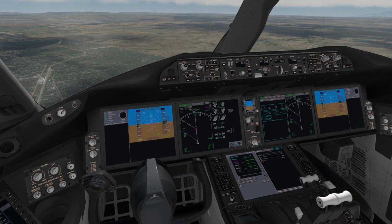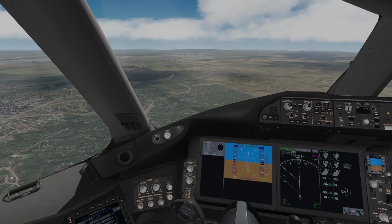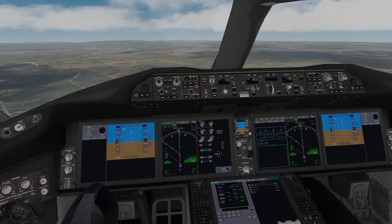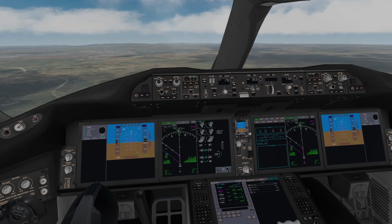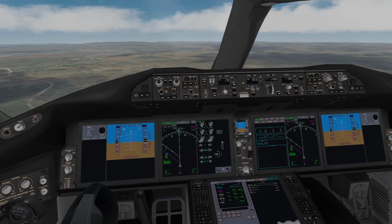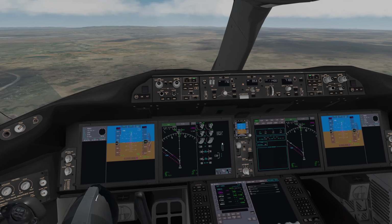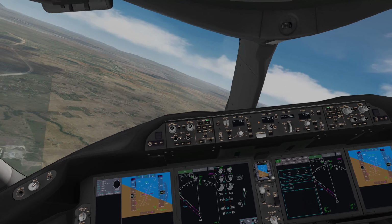Let's get it all the way down to 180. Actually, 176. Might be a little bit fast coming in here. Hopefully we can get the aircraft slowed down. Okay, flaps one. Also making sure that we are continuing our descent. Alright, flaps 15. We're now turning for final, we can arm the localizer.